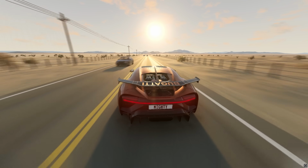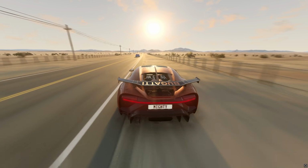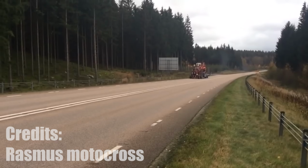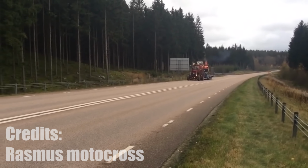My Discord server members may have found the best sounding tractor ever. Meet the Volvo BM810 pulling a heavy load.